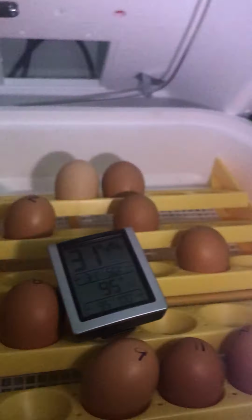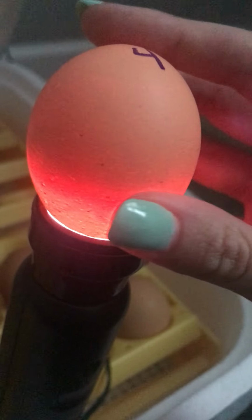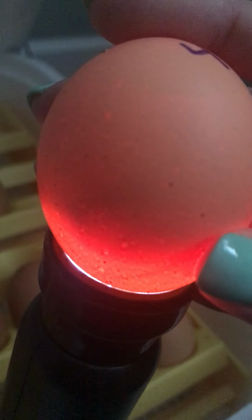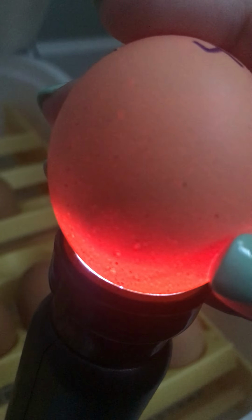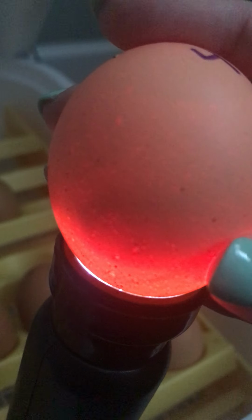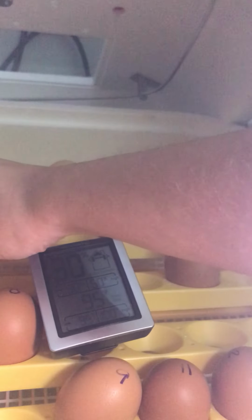Here's egg number 4. Do you notice it's darker too? And there's a dark spot right here. Let's see if it'll, oh look. Can you see it? I definitely see movement in there. Oh yeah, so cool. So that's 4.